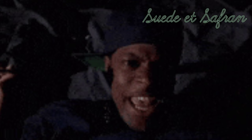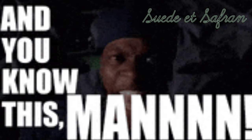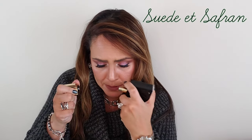And number 15, perhaps the most powerful fragrance in my collection. Maybe even more powerful than Oudh Bouquet or Oudh 36 Nuit. Hard to believe. Nishane Suede et Saffron. I didn't expect to love this the way that I do. This was a blind buy. I saw it on sale and I love a good leather fragrance. That's what this is. It's a leather and musk.